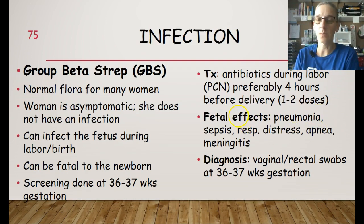All right, the fetal effects, what can happen to the baby if the mom delivers without being treated. Pneumonia, sepsis, respiratory distress, apnea, and meningitis. Okay? So it can be fatal for the newborn.